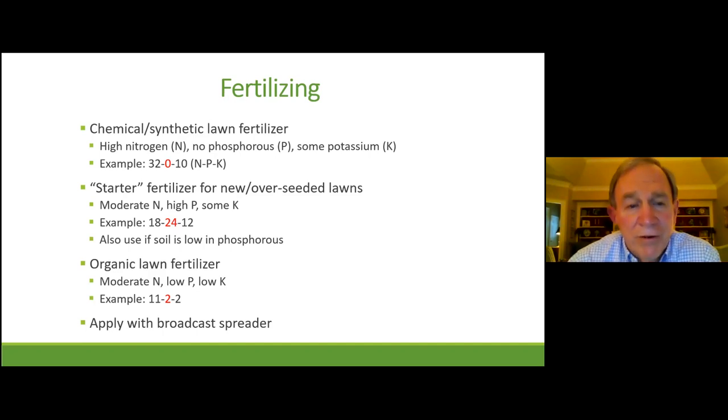All lawn fertilizers are measured by their three key ingredients: nitrogen, phosphorus, and potassium. These are the major ingredients that plants need to be healthy.